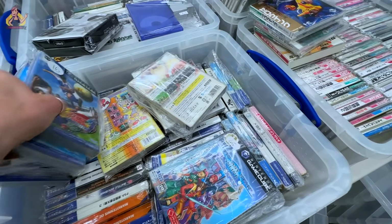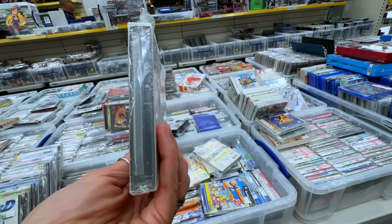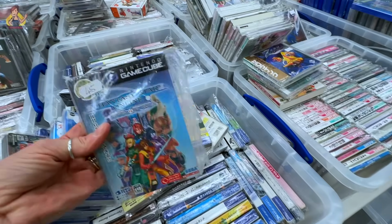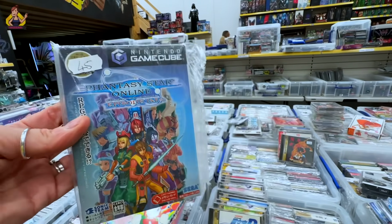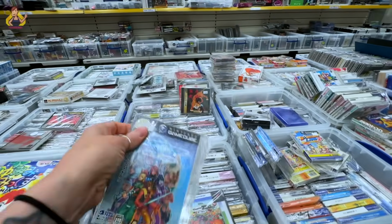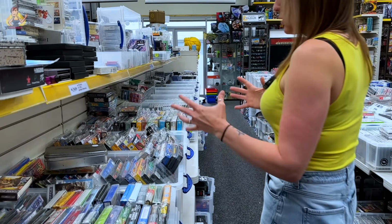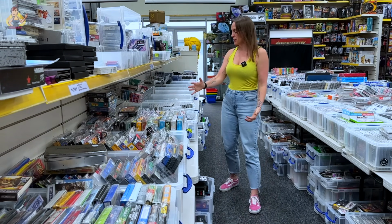I always thought the Japanese GameCube games just look so much nicer than ours, and they all seem to have these little cool slip cases, which just really lets that artwork pump. So if you're a video game art connoisseur, let's face it, Japanese stuff is where it's at. Right, all of this looks to be the English stuff.